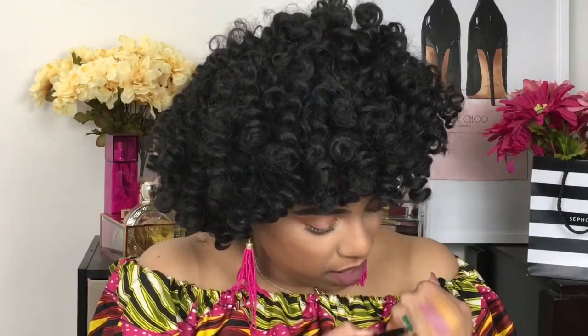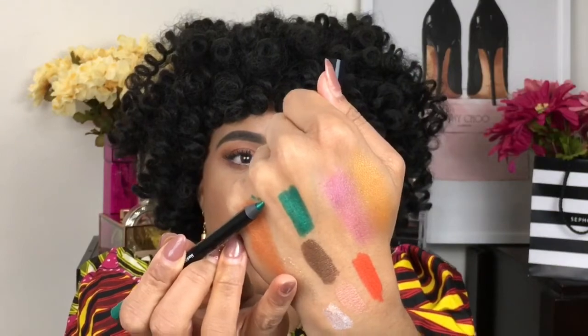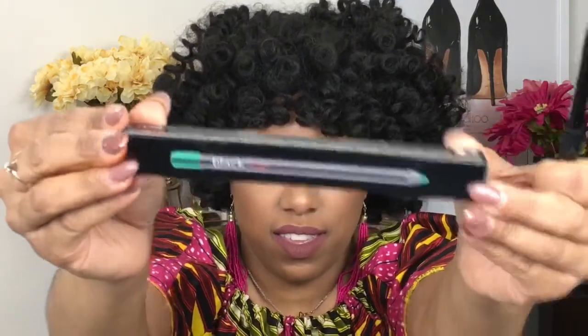So I'm gonna keep it, and that's what it looks like right there. And this is what the packaging looks like, so you guys can know. This color, you guys, is amazing. Okay, in the waterline, this color will be so gorgeous. It glides on so smoothly, and it's like a gel consistency. So that is that pencil right here, the Black Up waterproof kohl pencil.